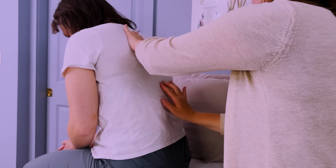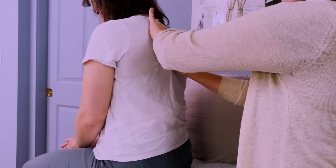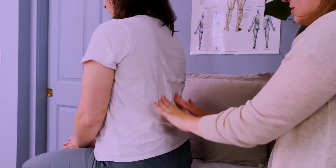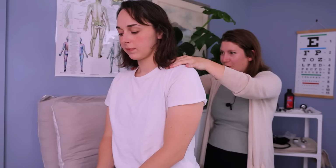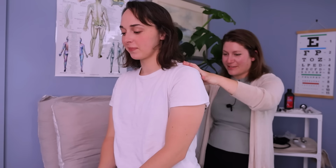Tip your head down, vibe like you're going to go into a pool, go all the way over, and then come up one vertebrae at a time. Yeah, spine's fine. Spine's straight. So that slight tilt, I think, is more just like a muscle tension thing. You're really tight up here. So yeah, definitely could use a little massage or something like that.